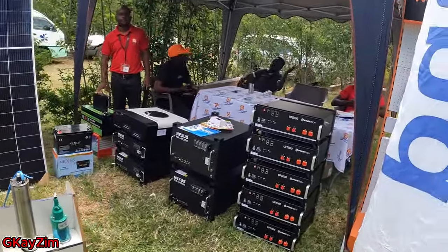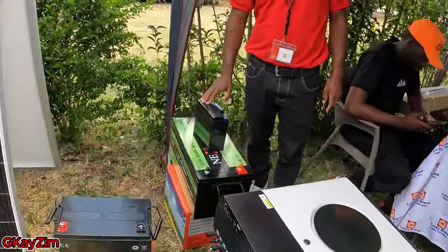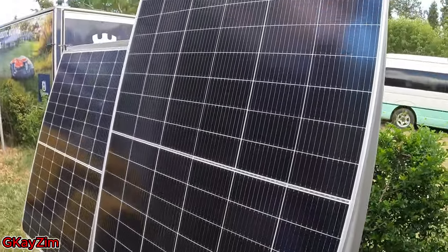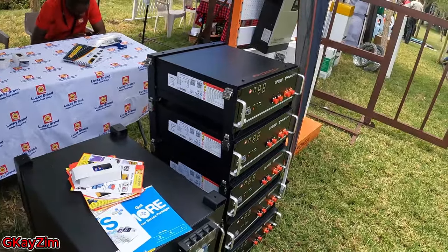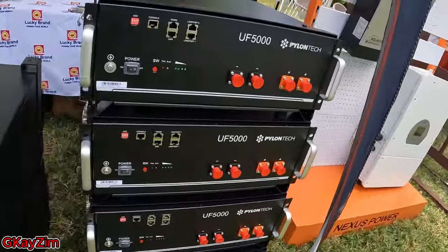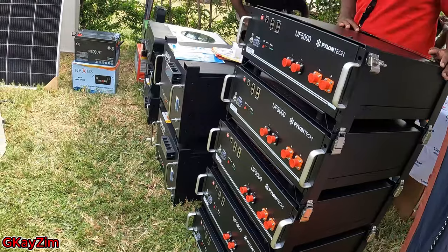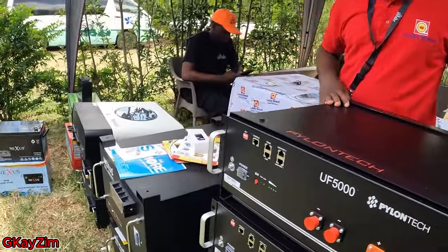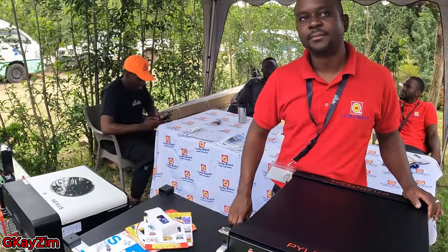So, I'm here at the Lucky Brand stand. We do solar panels, solar pumps, generators, batteries, and also inverters. So what size is this? It's 100Ah, 48 volts. And the price? 1,350. And that one is a bigger one? Yes, this is 200Ah, 48 volts, for about 2,000. And it's lithium? Yes, lithium.